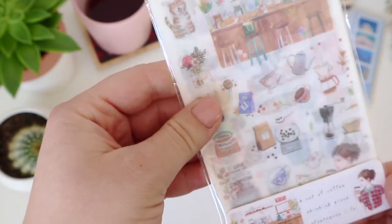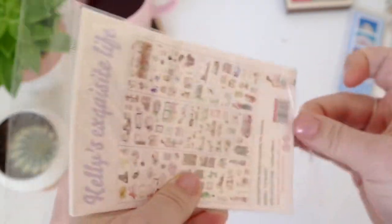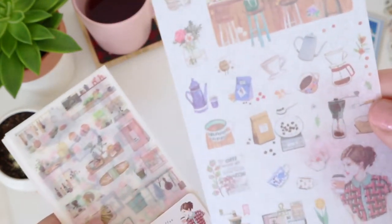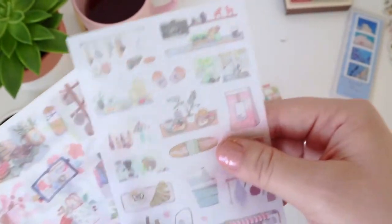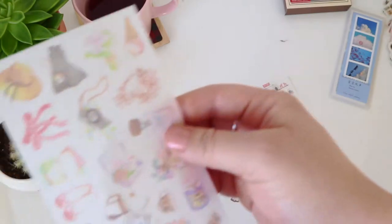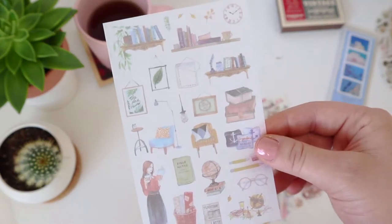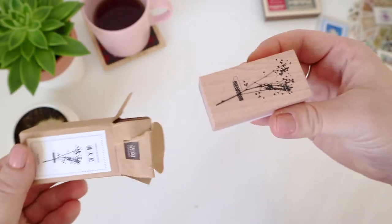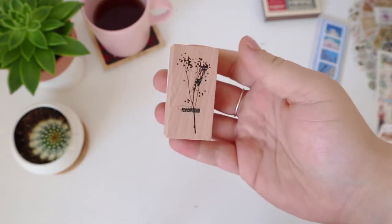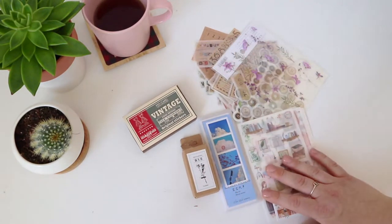The next thing I got are these daily planner journaling stickers. I really like these stickers because there's such great variety in them. There's really small stickers to really big stickers, and not to mention the different themes throughout the sticker sheet. As well, I definitely did not have enough stamps, so I got this pretty cool dried flower stamp. So here's everything I got for my first package from Gift Smiley.